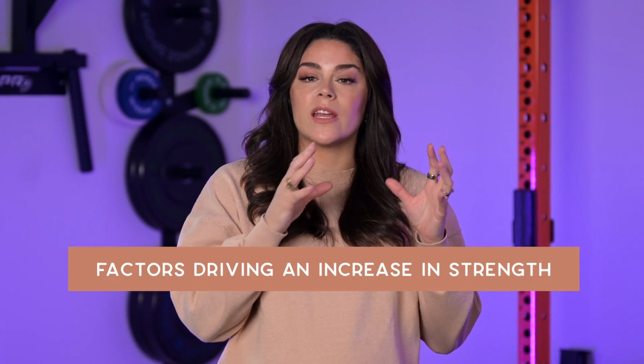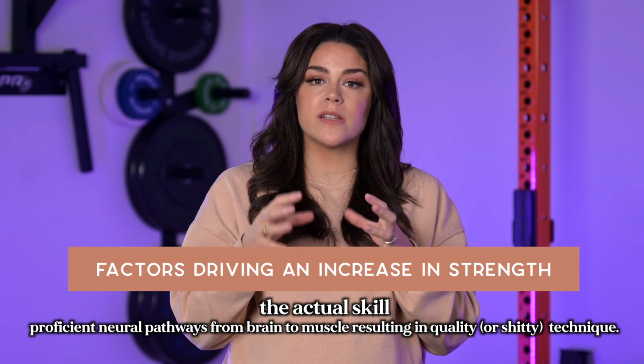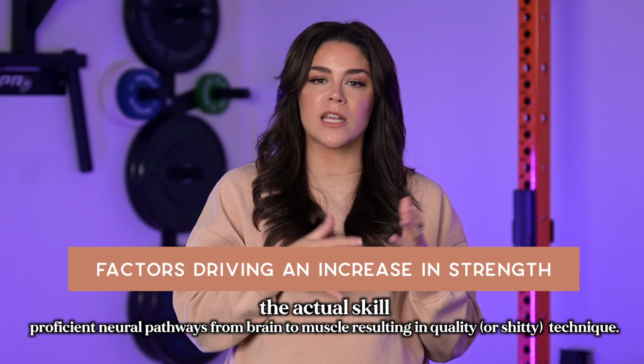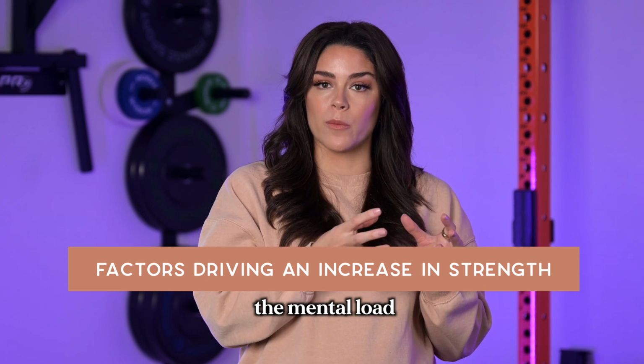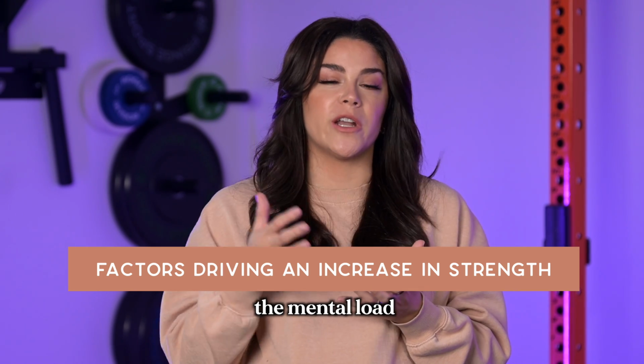Strength played a piece in that, but true strength training can have a much higher mental and neural load than hypertrophy training. The factors driving an increase in strength are the actual skill, proficient neural pathways from brain to muscle, resulting in quality or shitty technique. I will add in the mental load, which is not necessarily a driver of muscle performance. There is a mental load and preparation that comes with training for strength.